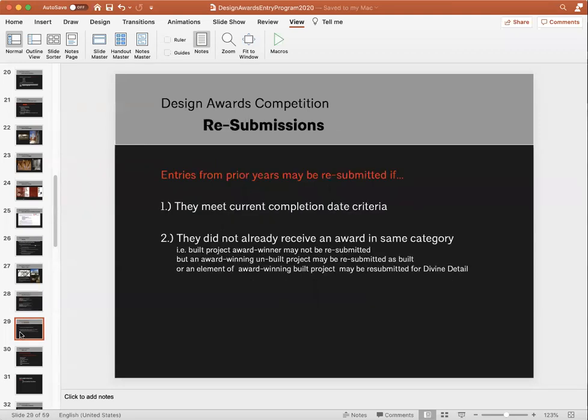If you are interested in submitting from a previous year, please go ahead. We definitely encourage that as long as you meet the current completion date criteria, which is listed on the form. It has to be within the last 5 years. And you can resubmit as long as you already didn't win an award in the same category.